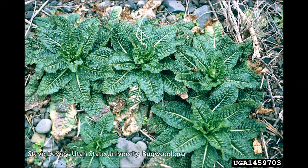Yeah, and this is a biennial too, so it's going to grow as a rosette the first year. I mean, it can be multiple years too, grow as a rosette, and then it will shoot up that seed stock. So if you are mowing, maybe even in turf, before it's getting ready to send out that seed stock, you're probably not hitting it, depending on how your mower is set.